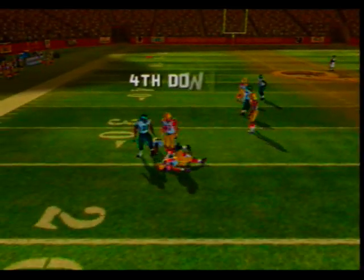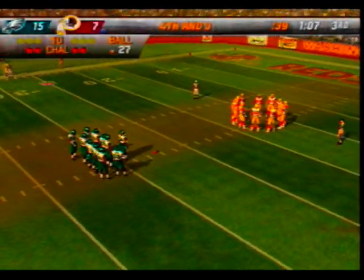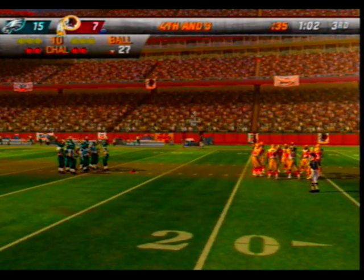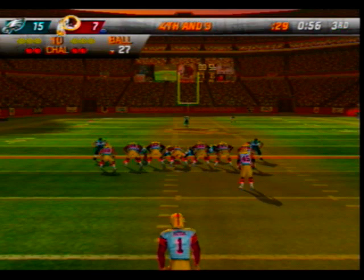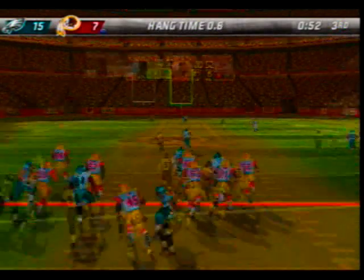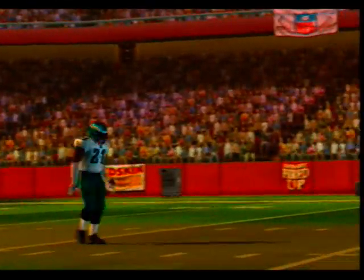I think this defense looks forward to these third down situations because they've been stopping them today. That kind of thing always makes me shake my head. What was the guy thinking? A short pass reception like that will never get you the yardage you need to move past the first down marker. Offense couldn't get it done, and they'll line up to punt. And he signals for the fair catch. Fair catch made at the 30-yard line.